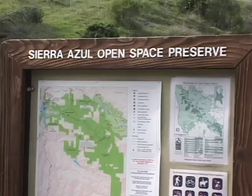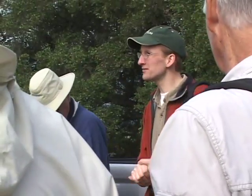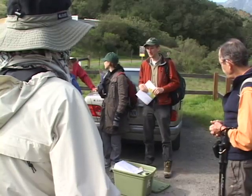I'm Dan Rademacher here at Sierra Azul, and Dick Gehrer is our docent from the Mid-Peninsula Regional Open Space District and knows a lot about this park. So this hikes program, as you know, is one of the things that we do. We get an expert like Dick to lead us, and that's kind of what we're all about, inspiring you to get out and learn about the natural world in the Bay Area.